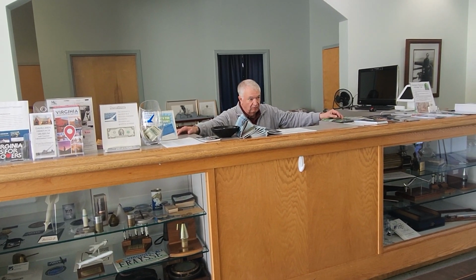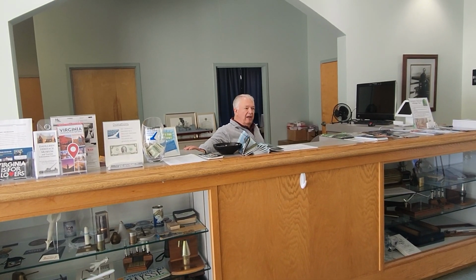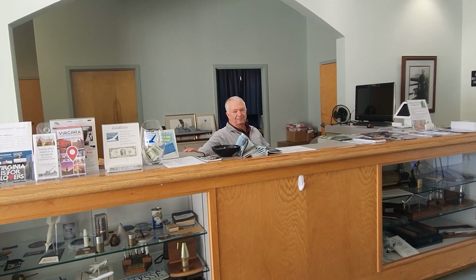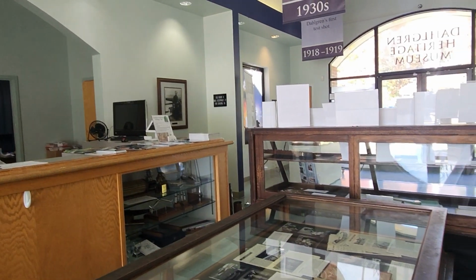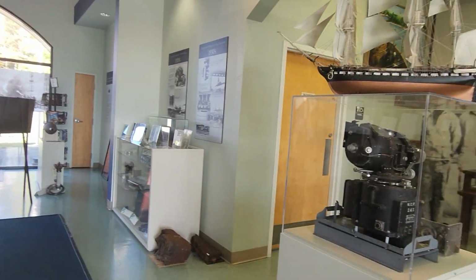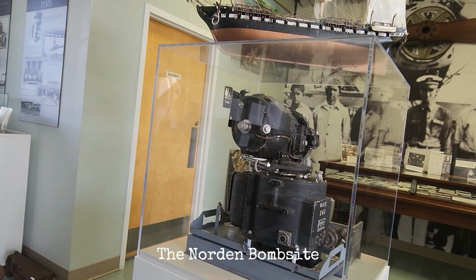So they ended up going with the contract and installing it in the B-17, B-24, and B-25 aircraft. What year was that about? That was around 1940. Wow, so this was in preparation for war. It wasn't like this was just developed right at the beginning of the war. It was right before the war. They were already looking at incorporating something. There was a need for this.